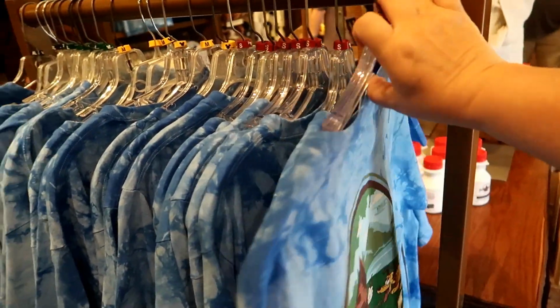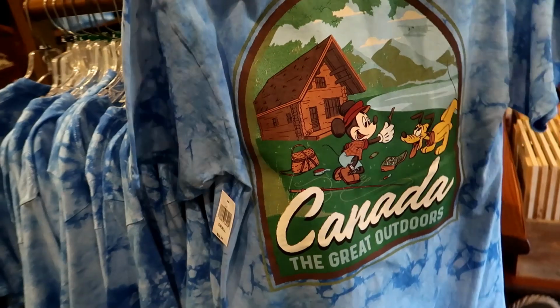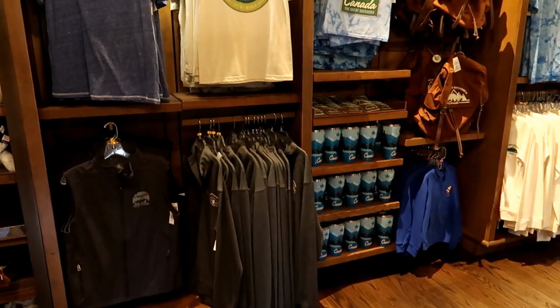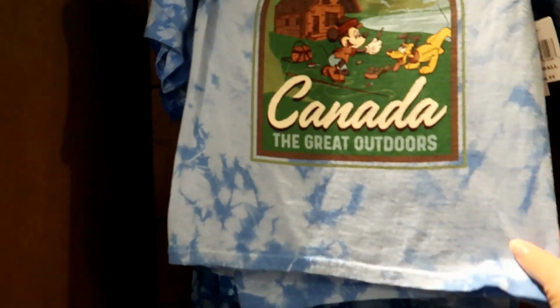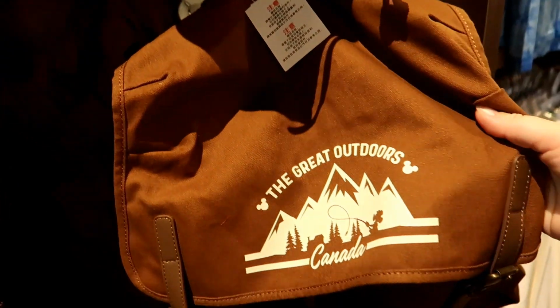Canada has a new merch. Oh my gosh. $36.99. That is so cute. Oops. Sorry, guys. I don't like tie-dye, but I really do like the back of that. Man, let's check out all of this new. And I have a kid version. $24.99. Except it's on the front. The Great Outdoors. That's a cool bag.